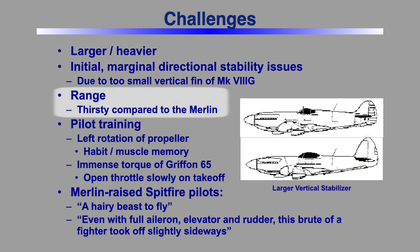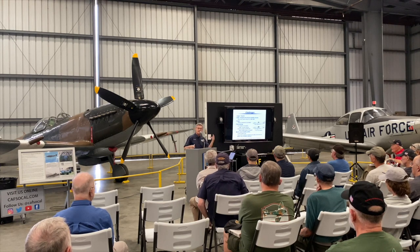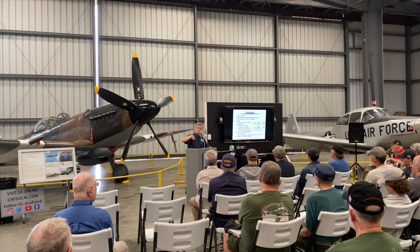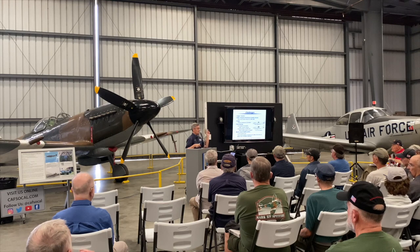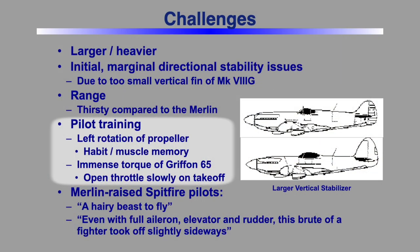Hey, the range. The Griffon was much thirstier than the Merlin, so it reduced the range. You can see a very clever, we'll talk about some of the operations. Well, air defense. Air defense means you're defending something that's almost right below you, so you don't need that range. And initially, the Griffon, the Mark 14, didn't have the range to escort the bombers way into Germany, so they started with air defense. We'll get there.